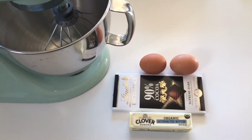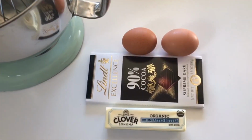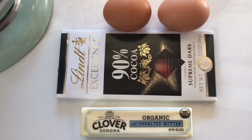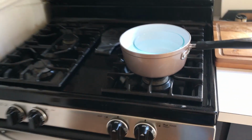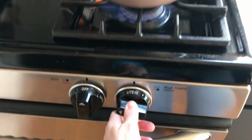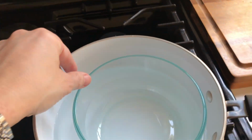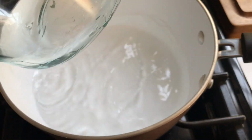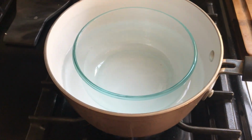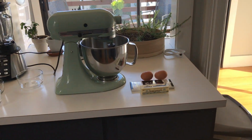You will need 100 grams of unsalted butter, 100 grams of 90% dark chocolate and 2 eggs. To melt the ingredients, I used the technique of hot water bath, also called bain-marie, or in Italian bagno maria, but you can use also the microwave.